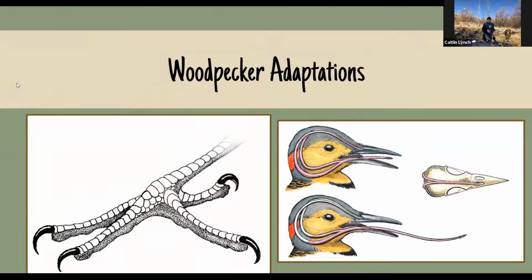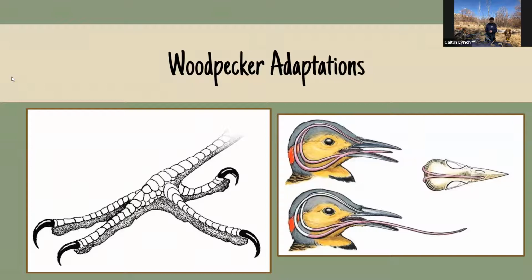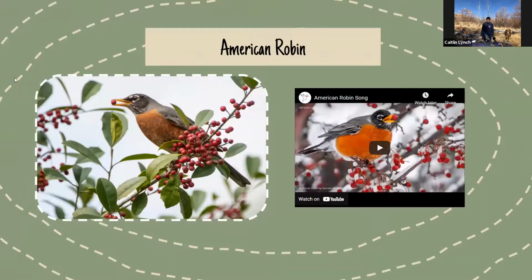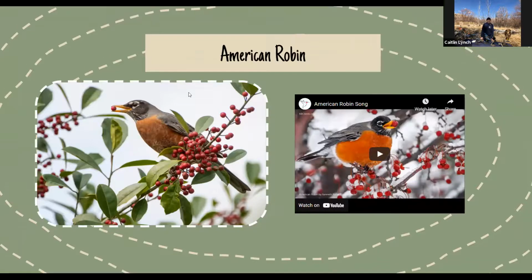So next we're going to look at a couple of our perching birds. So the first one is our robin, and I'll have Jess put up a photo. Our robin is going to be one of the most common birds that we have in the park. They're really recognizable by that orangey rufous breast, and also they're gray all over with a white eye ring.